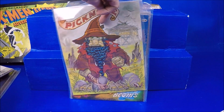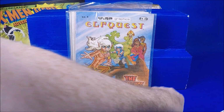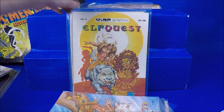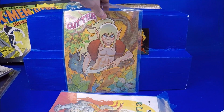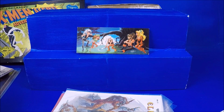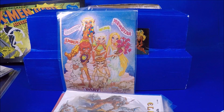Number 7. Wait, I'm gonna show you the first 4. Did I show you the back cover? Yeah, that's the back to number 4. The back to number 3, the back to number 2, and the back to number 1. I just love this late 70s fantasy style artwork. There's a lot of people that did it then, and I love it. ElfQuest number 8. That's the back. Again, very awesome.